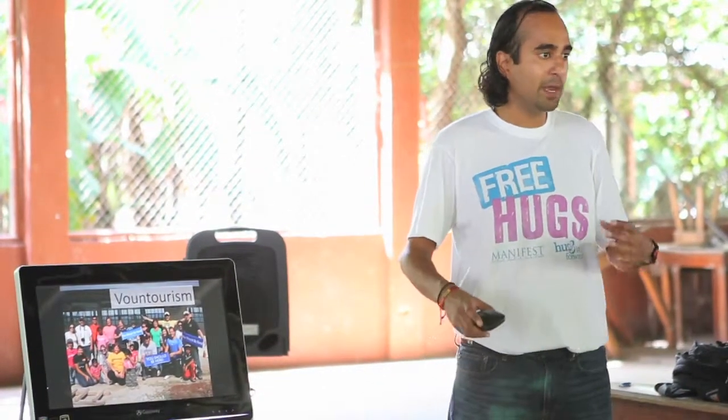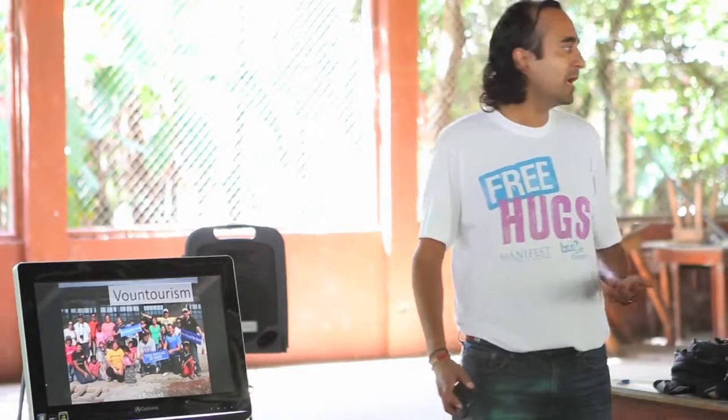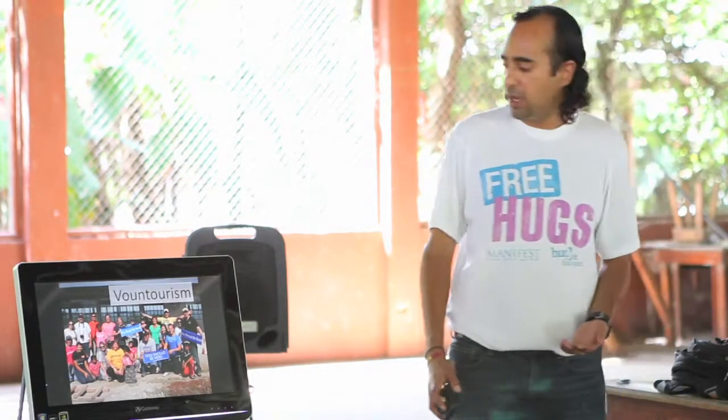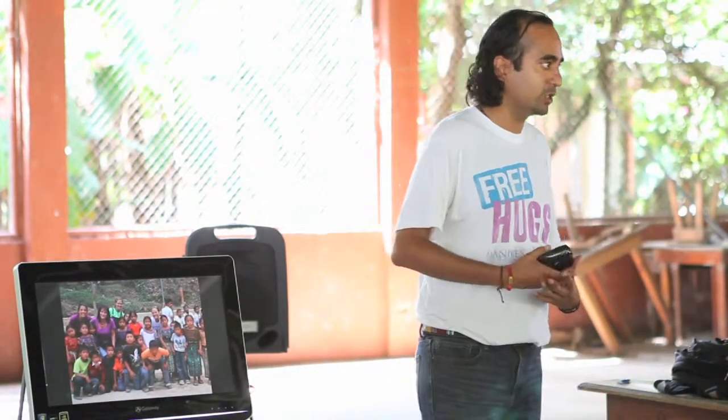The way that people are changing their own lives in community in Guatemala, people can change their lives by having experiences with their communities. And that's what volunteerism gives us the opportunity to do. And this is two people working in April on a bottle wall. Connecting cultures, making people realize that the world is really a small place.